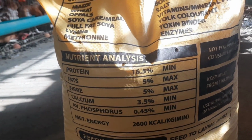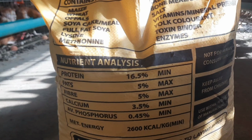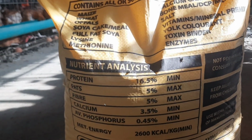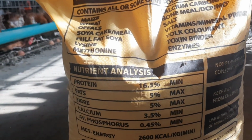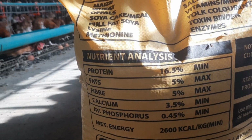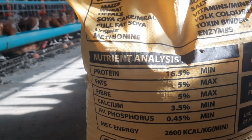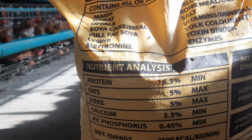Then you have fat at 5% maximum. That should be the maximum. It shouldn't be more than 5%. Then you have fiber at 5% maximum also. So it means you can have your fiber at 4%, or maybe 3.8, but it should not be more than 5%. Then calcium at 3.5% minimum.